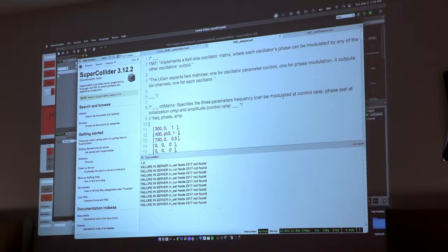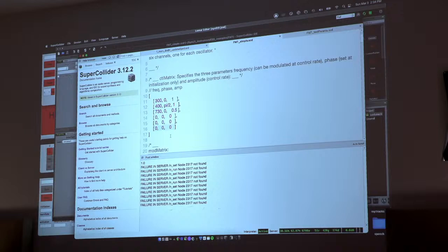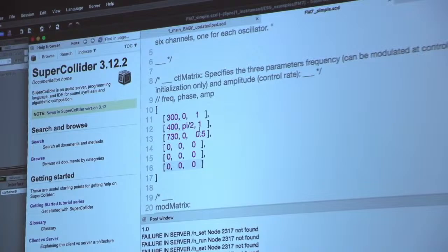So this unit generator in SuperCollider expects two matrices of data, one that sets the oscillators' parameters, and the other that dictates how much phase modulation is being applied to each of these oscillators in this matrix. So you can think about it like this. This is an example of what you would send to the control matrix, which is setting the parameters of each of the oscillators in this matrix.